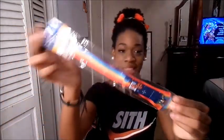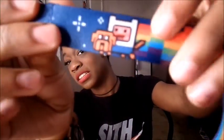The third item is a Super Geek Box exclusive Adventure Time lanyard. So basically it looks like this. It's the characters off of Adventure Time, Finn and Jake, whichever one it is, but it's really cute. I think this will come in handy. It's a lanyard, good condition. Yeah, this is so adorable.